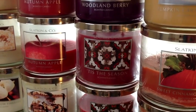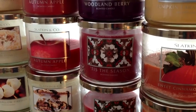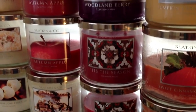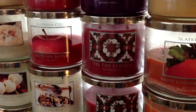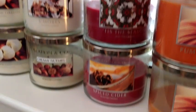'Tis the Season. I consider this fall because it's a really perfect transition scent from fall into holiday, because you've got such a strong apple note, but yet you've also got some cinnamon and a little bit of pine thrown into that, so I think it's a great November candle. So I've got that one there, and the backup.